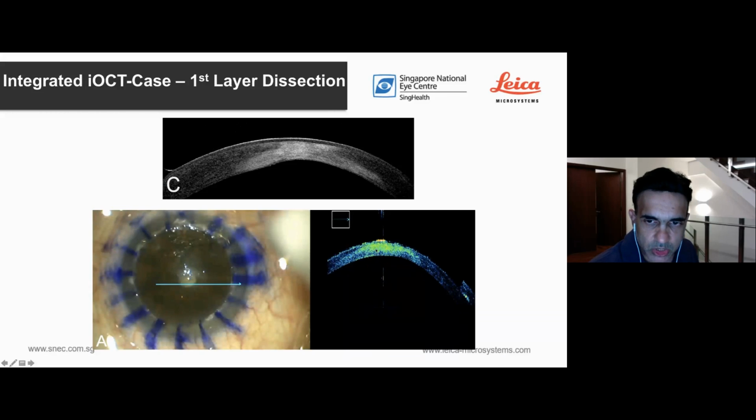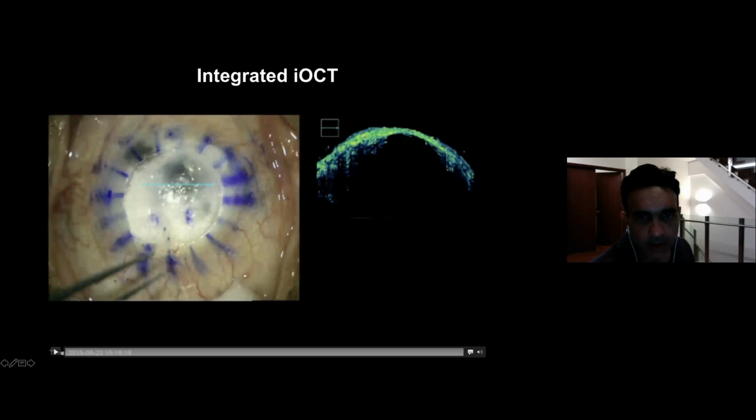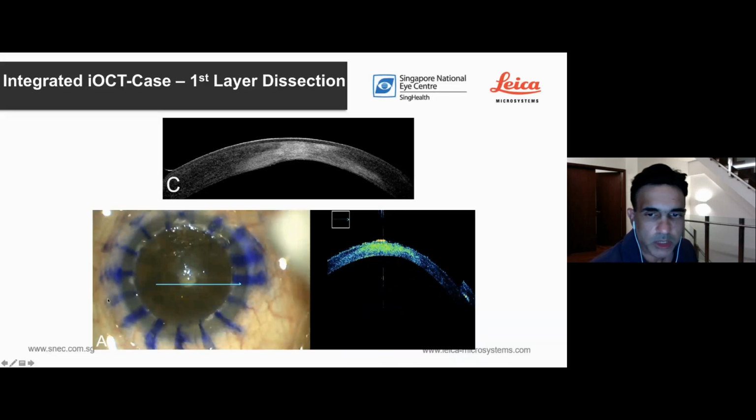Now, this haziness over here is from the scar, so this is equivalent to this scar over here. But what you can see is that underneath here, there is actually no scar. You can see stromal tissue. So what this tells me is that there is a plane here close to Descemet's membrane, and if it's possible to get to that plane, you can be free of the scar and remove the whole scar en face.